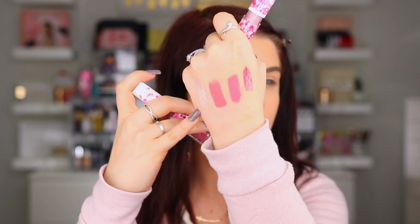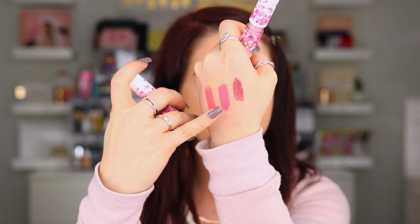So I have the lighter pink one right here, and then the deeper shade here on the end. So again, these are going to be $18.50, and there's a total of 4 within the collection. So now we've gotten all the prices down as well as swatching everything. So let's go ahead and start trying them out on the face.